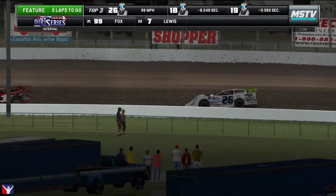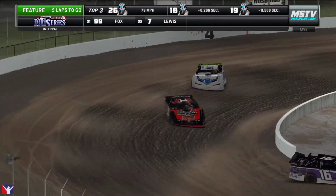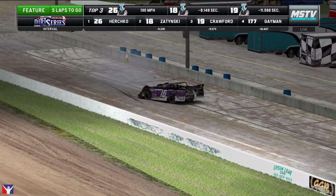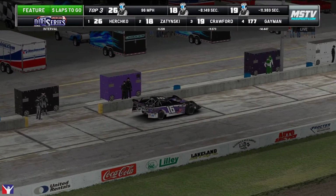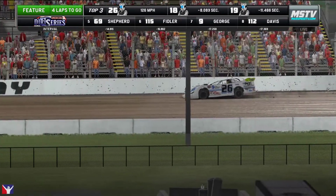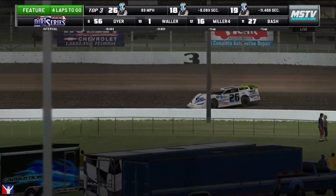Not sure if any of these other guys ran out of fuel as well. But it's going to be very interesting to see, as it looks like we have another car pulling down pit road. Chad Miller going to be pulling it to pit road. So yet another car, no damage, pulling it to pit road, running out of fuel here tonight. So these guys did not prepare for green flag racing, as we've had 3 cars now run out of fuel.